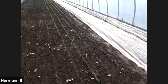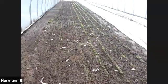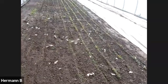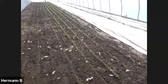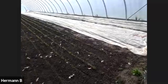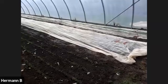Do you use that same mesh on your carrots ever, Herman, for the carrot rust fly? Yeah, we'll use it on the carrots too. It's just that the carrot rust fly isn't around just yet. So we can leave it off for now, and we'll do the first thinning and hoeing, and then we'll put it on, and then it stays on after that. And that one doesn't need to be quite so fine because the carrot rust fly is much bigger. So we use a coarser mesh that is a little bit more durable, because this fine mesh is not super durable, but it lasts us several seasons, and it's much better than Remay.